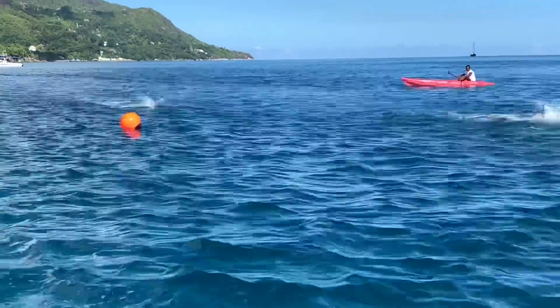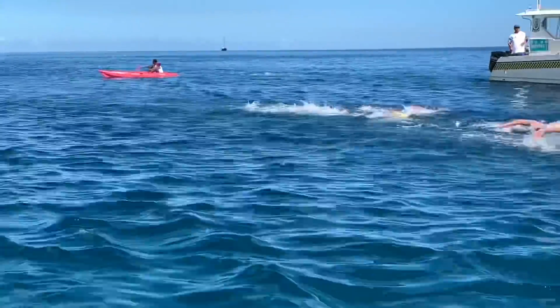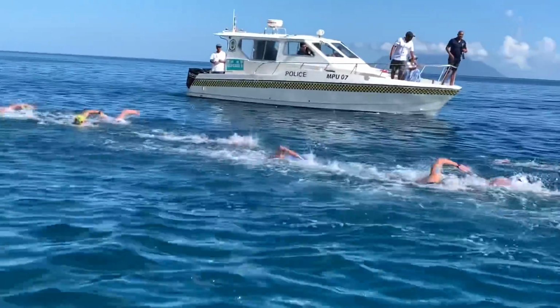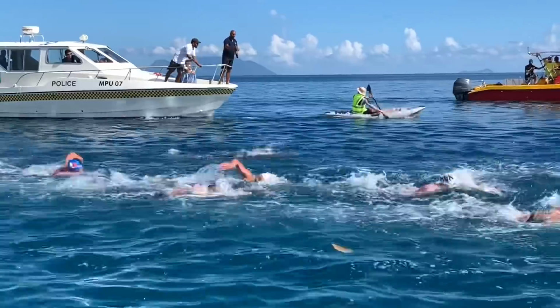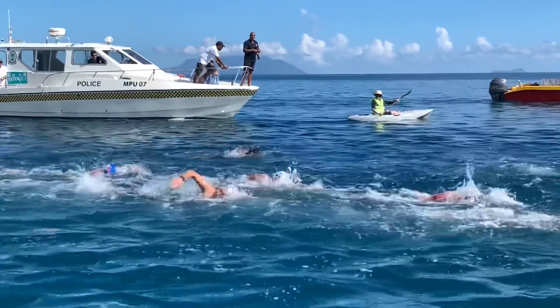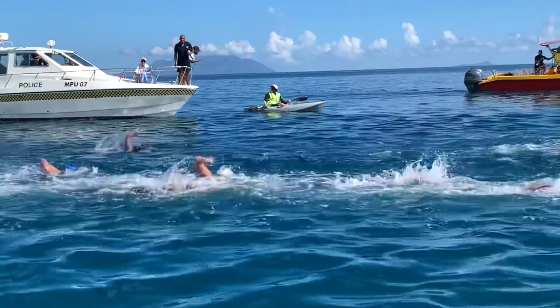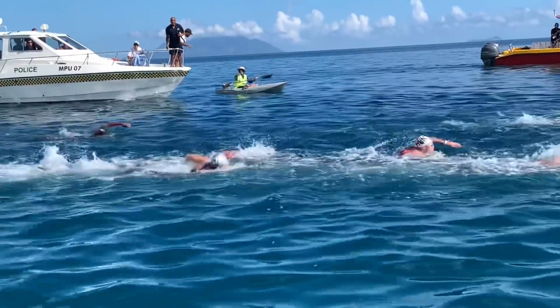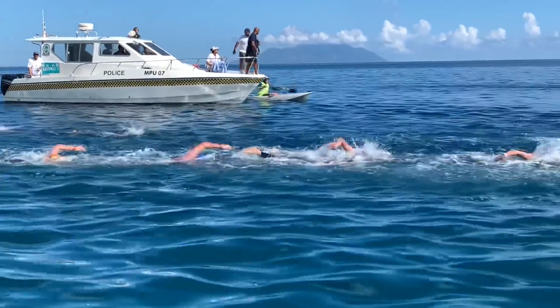Yeah, once you lose that pack, it's tough going, so hopefully try and make that gap up again. And there we have, just on the top of the picture, we've got the Kenyan swimmer. And just behind her you can see the kayaker in the yellow high vis. That is the last swimmer kayaker. So he's just keeping an eye on that Kenyan swimmer all the time.